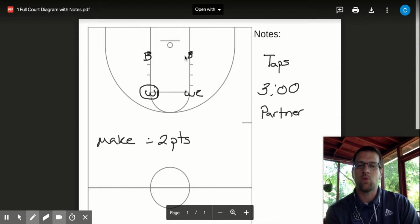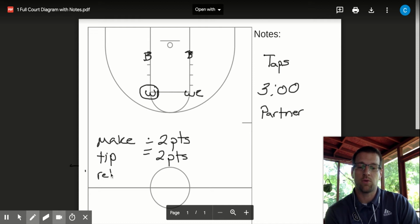If they can get the rebound, say there's a miss, this person gets the rebound over here, and they can tap it or tip it in, they get 2 points. So a tip is equal to 2 points as well. If they can just rebound it and put it back in, but they don't tip it in, then they get 1 point. So I'll just put rebound is just 1 point.